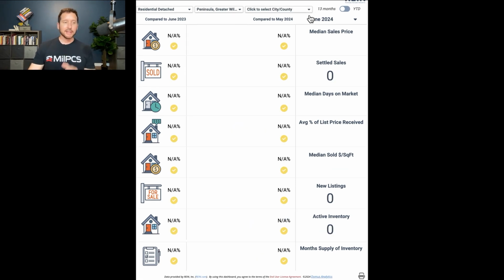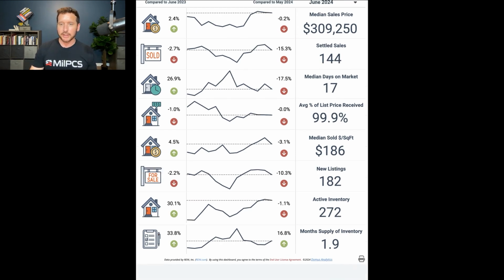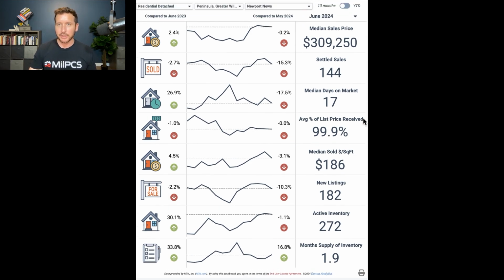If you are PCSing to Newport News, maybe you're getting stationed over at Langley or Fort Eustis, let's take a look at Newport News. $309,250. It is cheaper than Virginia Beach, Chesapeake, and some of those cities. 1.9 months of inventory, and we're still seeing homes sell for 99.9% of their list price currently.